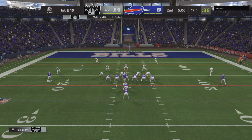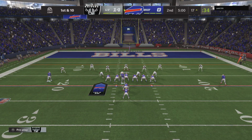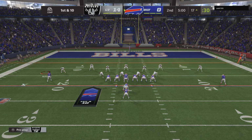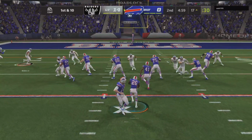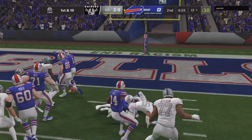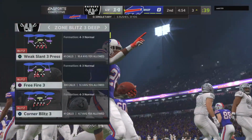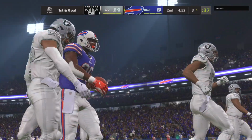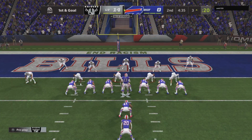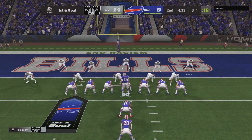This offense finding its legs now. Here's another first and 10. On the give, this is Singletary. And stopped a few yards shy of the goal line at the 3. Exactly what they needed right there, because they needed to use the ground game to take some pressure off, because the quarterback's been struggling a little bit.